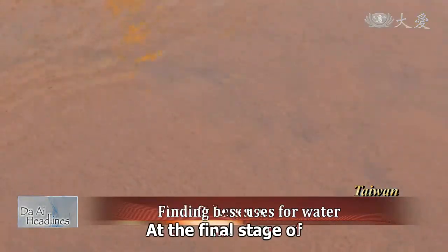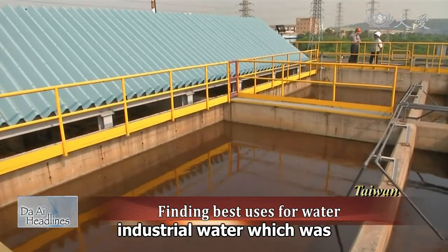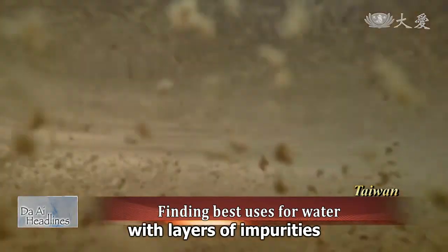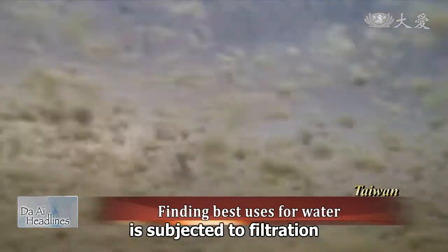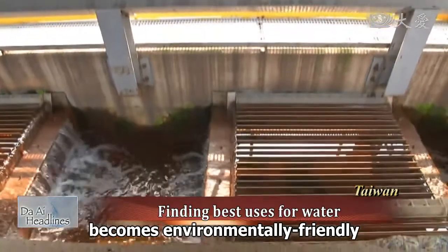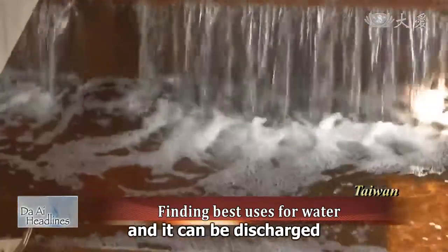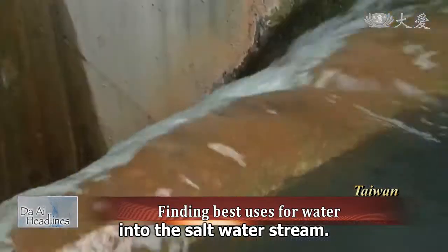At the final stage of wastewater discharge, one can see that the industrial water, which was once dark and brown with layers of impurities, is subjected to filtration with impurities removed, becomes environmental-friendly wastewater, which is clear. This completes its journey and it can be discharged into the saltwater stream.